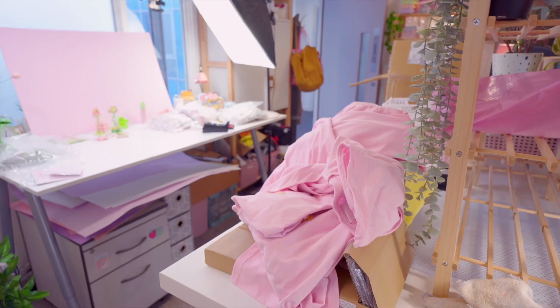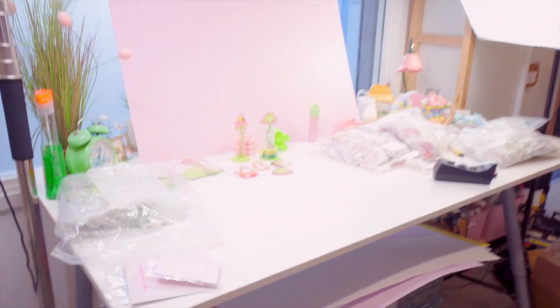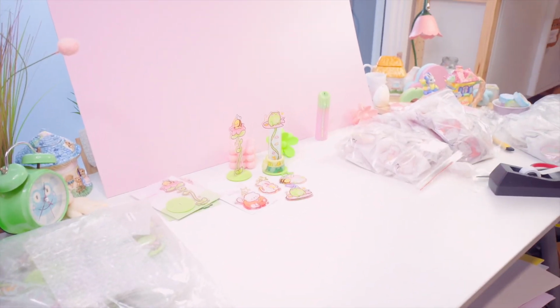Anyway, I need a quick break because I've been editing all morning. It's currently 2:30 on a Saturday, so I'm going to head into town and get some lunch before we get to work on organising the studio. I've had my lunch and now it's time to rearrange all of the new goodies that we've got in stock.